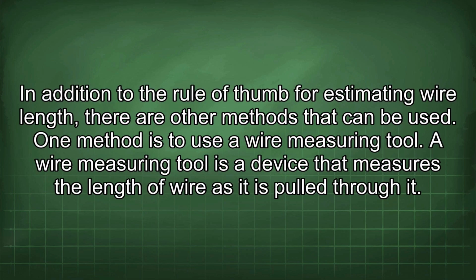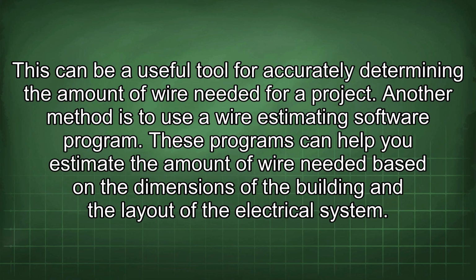In addition to the rule of thumb for estimating wire length, there are other methods that can be used. One method is to use a wire measuring tool. A wire measuring tool is a device that measures the length of wire as it is pulled through it. This can be a useful tool for accurately determining the amount of wire needed for a project. Another method is to use a wire estimating software program. These programs can help you estimate the amount of wire needed based on the dimensions of the building and the layout of the electrical system.